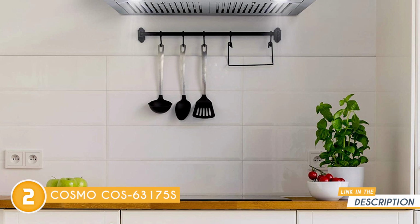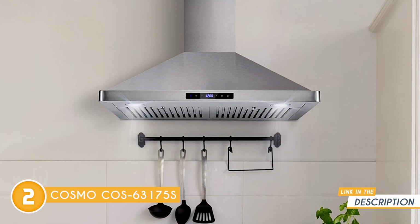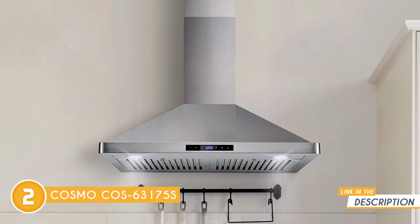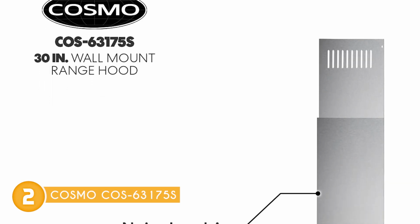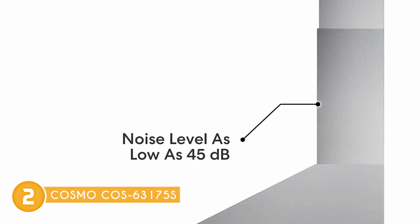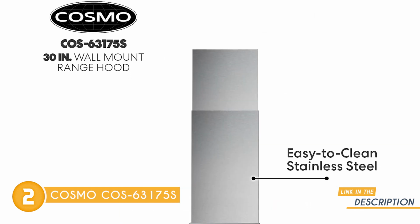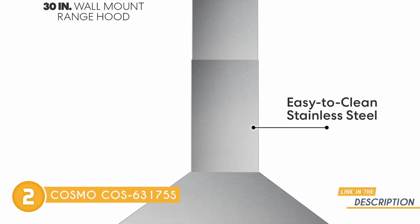We love how the 380 cubic feet per minute performance easily eliminates flavors and odors for a clean kitchen, while the vents with ducts blow the air outdoors and away from your house. Under optimal circumstances, the rigid ducting can produce noise levels as low as 45 decibels at the lowest fan speed, while the flexible ducting is reliable for easy installation.